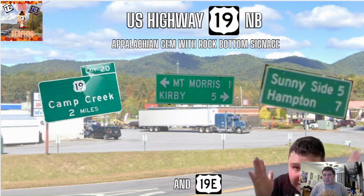But the control cities seem to contrast from the scenery as they also get very horrible. And oh boy, do we have something to talk about that, Kirby. So let us get started with this cool and awesome highway.